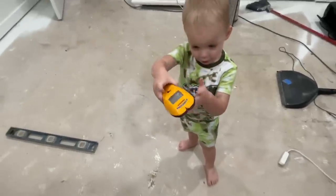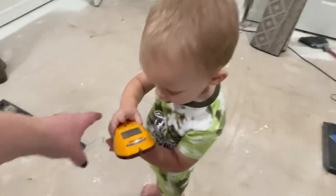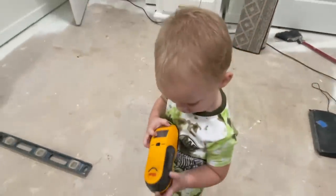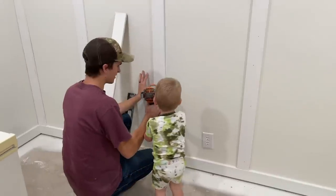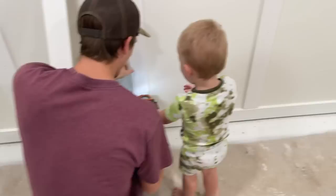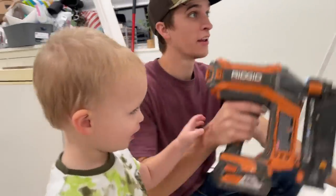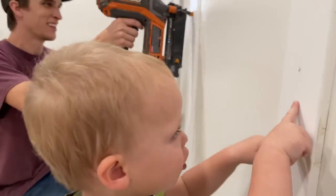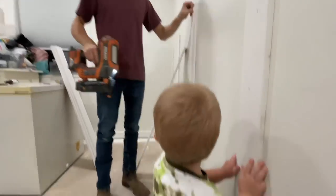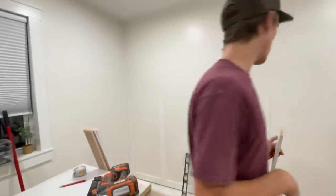What did you find? Ball. Yeah. It's not a shoe. Ready, watch. Beep, beep, beep, beep. Yeah, a stud finder. Push. Again? Okay, push. Push. Again? Ooh, good job. Okay, we figured it out. There's our spacing. It's like 24 on center-ish.